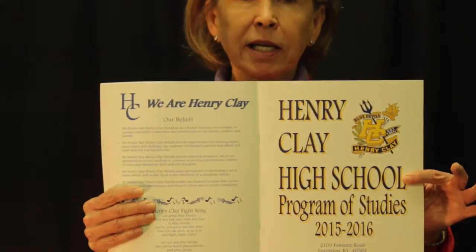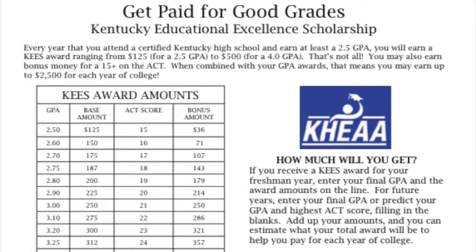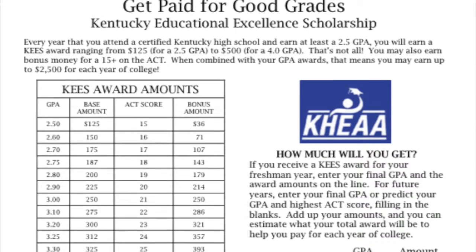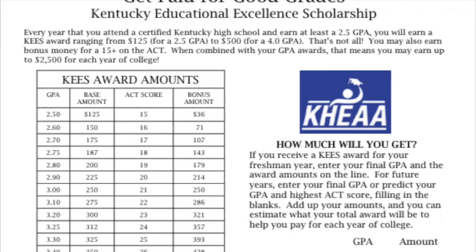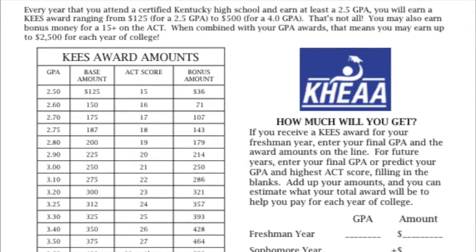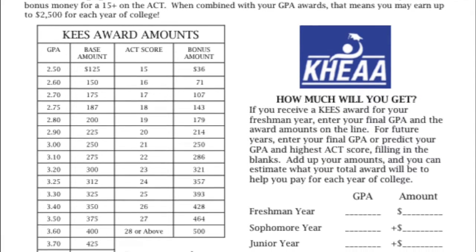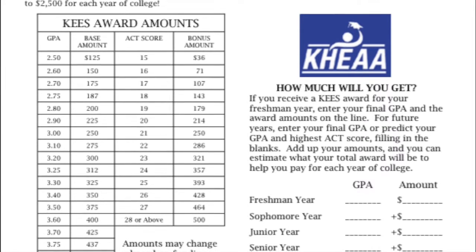So here's how it works. We have already given you a booklet from Henry Clay. That's your program of studies. I'm going to give you just a minute, I want you to go to page 9 of the booklet with me, because I'm going to refer to the chart that the scholarship program uses to show you how much money is in your scholarship fund at the end of every school year. So find your booklet, go to page 9, follow along with me please as we talk money.